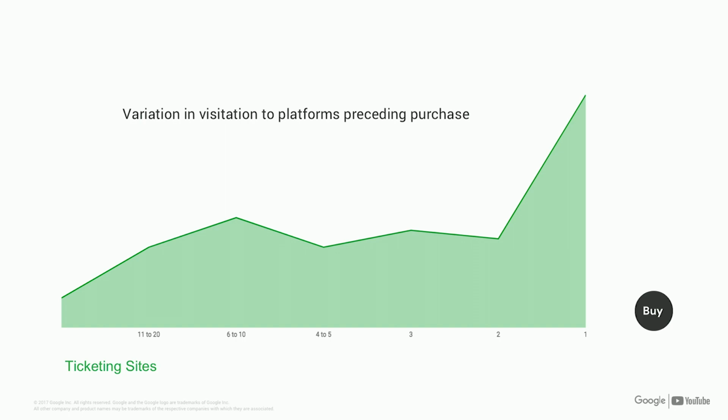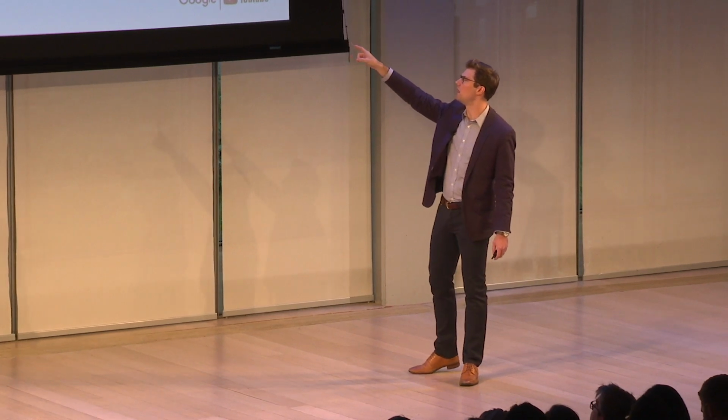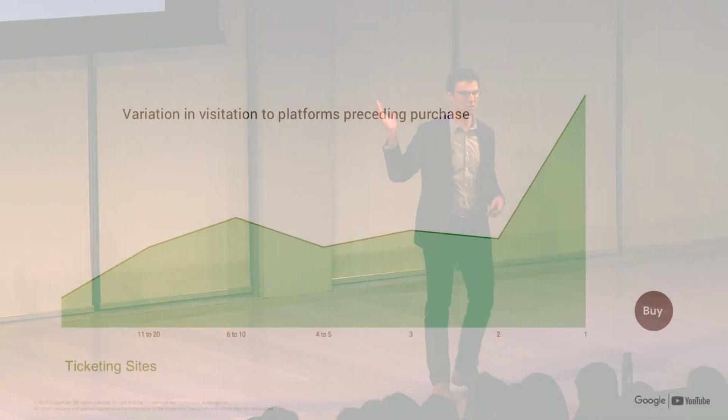It would make sense that this would spike at the end, because that's where you make the purchase, on these ticketing sites, right? At the bottom on the axis here, this is 11 to 20, 6 to 10. Those are how many steps out from purchase. So you have the purchase here, and you see this big spike at the end because it's on these ticketing sites where you actually make that purchase.